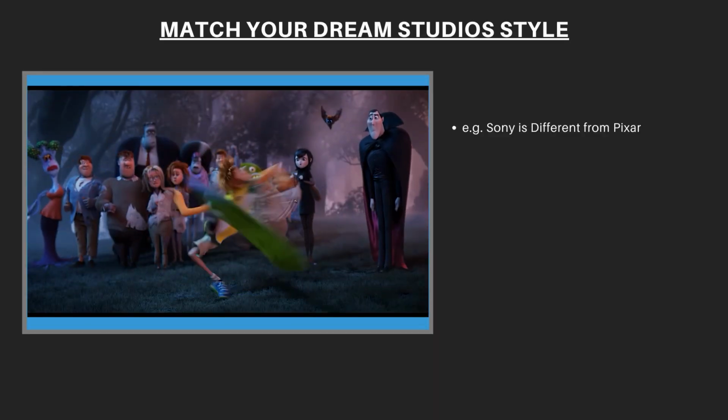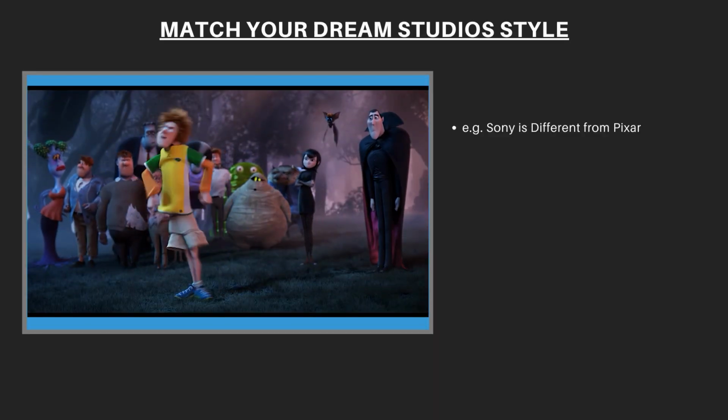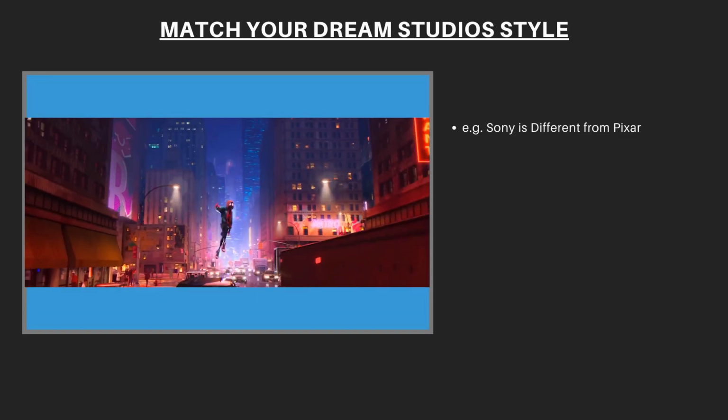Each shot on your reel should match your dream studio's style. So remember when I talked before about getting really specific on what your dream studio is? If you're able to do that, it's going to really help you in several ways. I'll give you an example. So if you want to work in feature, maybe your dream studio is not Pixar. Maybe it's Sony, so that you can be part of the next Spider-Verse or Hotel T, right? Their style is quite different than Pixar. It's usually very cartoony, like very pushed, or it has this unique 2D look.